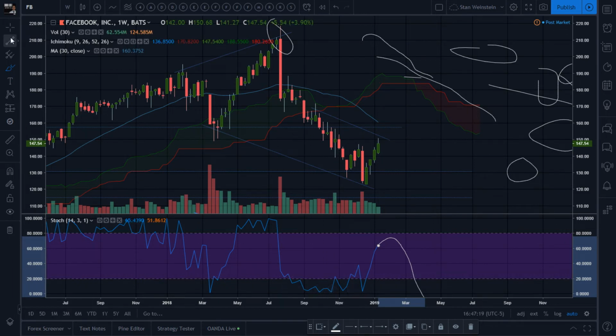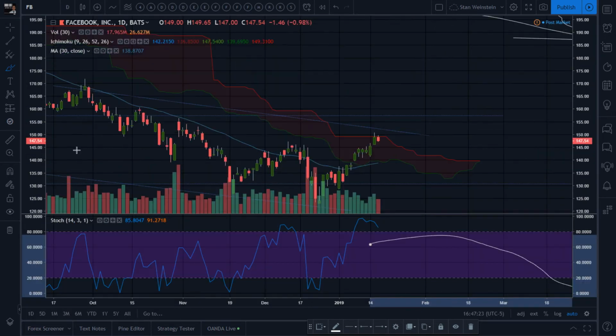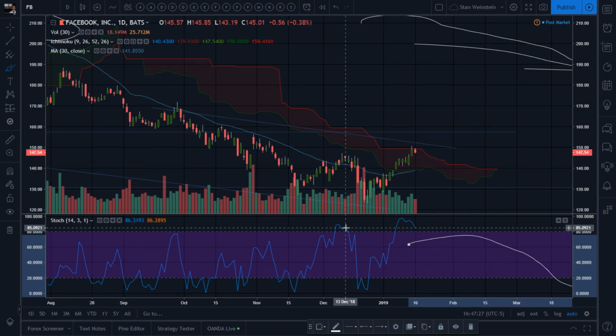Here again, let's go look on the daily. The daily is probably almost considered overbought. Yeah, that's right. So on the daily, it's ready to turn over. Is there anything particular there?